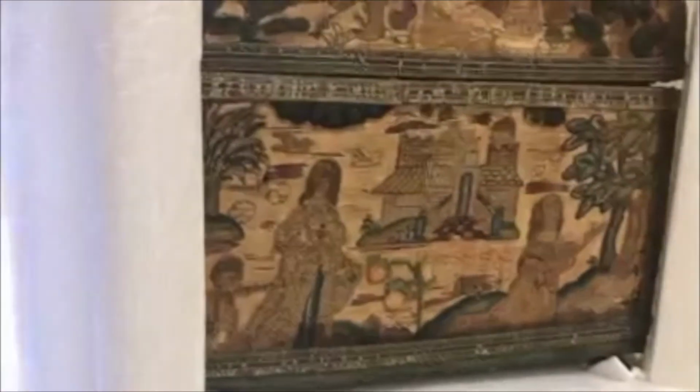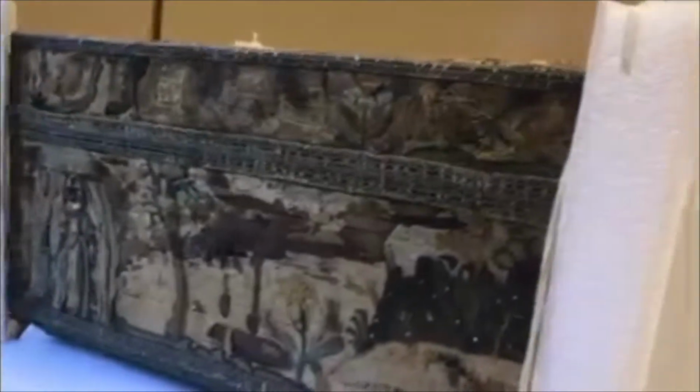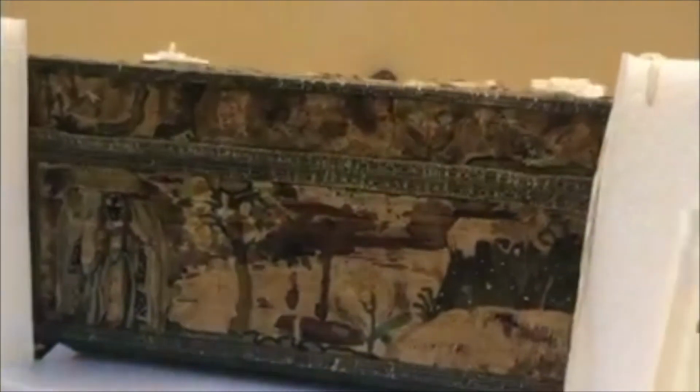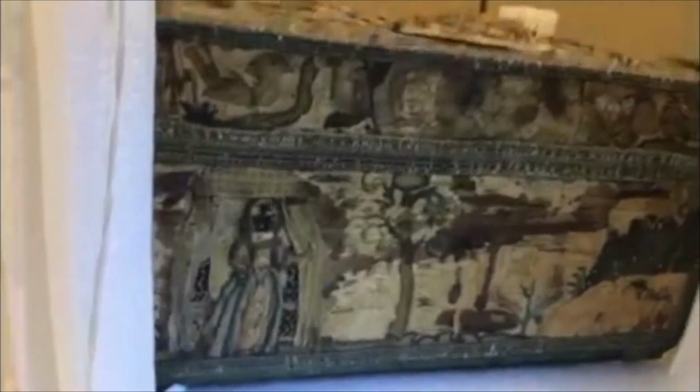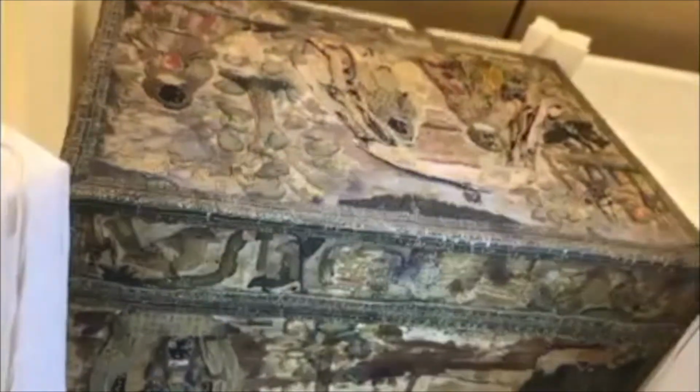Here is an example of a Jacobean casket in the collection of the Fine Arts Museum of San Francisco. This item is so fragile that even the museum staff no longer open the lid, and they do not have a description available for the contents of the box.